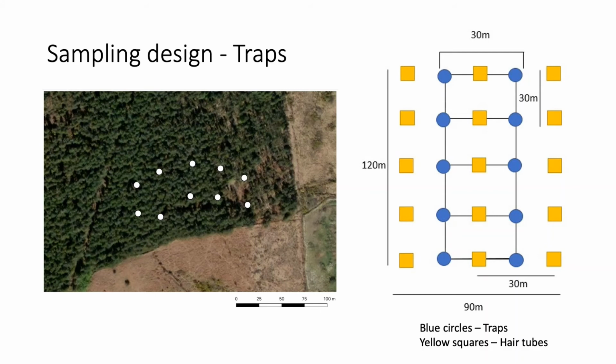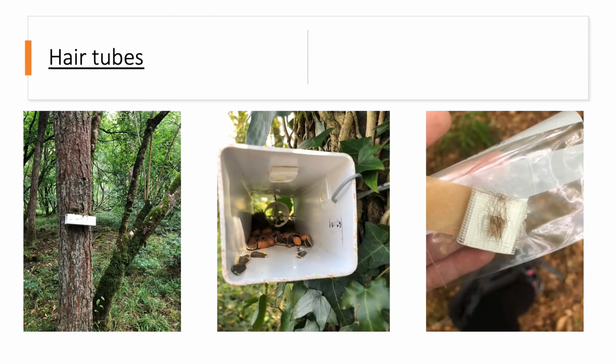These yellow squares here refer to my non-invasive sampling method, which is hair tubes, which I'll be chatting a bit about next. So for the hair tubes, it's a really simple, accessible way of surveying animals, and as I said, very non-invasive and very non-disruptive to the animals. Essentially, all it consists of is a small bit of PVC pipe that you secure to a tree. And then I create little sticky hair patches that go on the top of the pipe, so that when the squirrel runs in to get the bait that's at the other end, a little bit of hair will just stick to the patch, and then the squirrel will run on out, none the wiser.